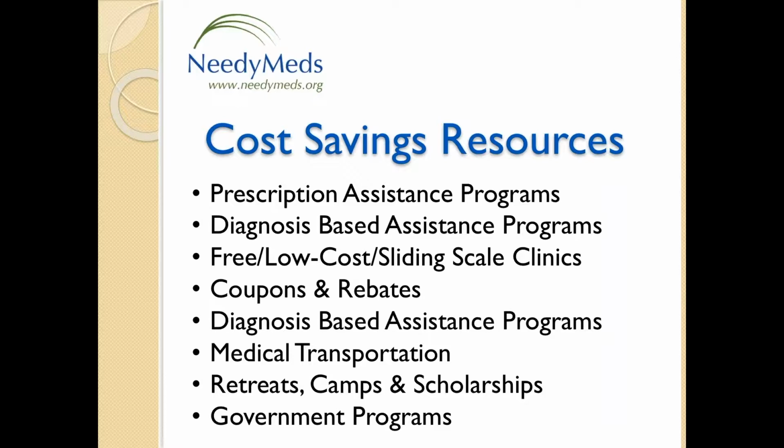So anyway, the 8 or so programs that are listed on this slide, called cost savings resources, again, don't cover all of the resources we have, but it certainly shows you some of the most effective and popular ones.